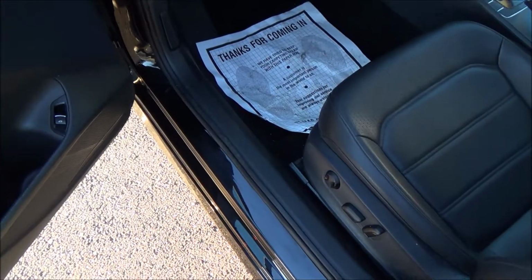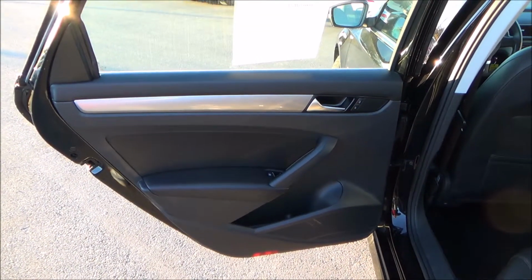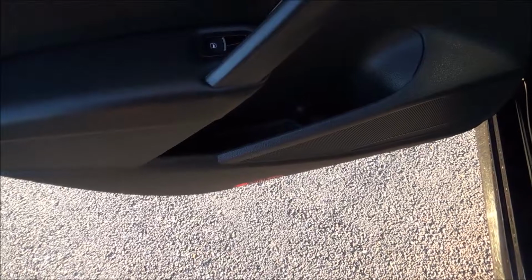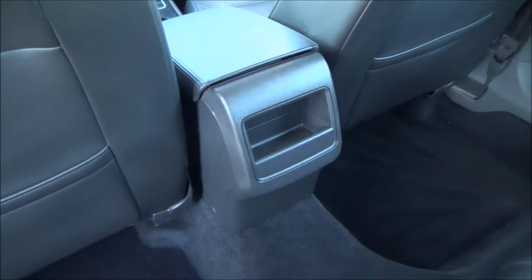Woo, I forgot to unlock the door. There we go. Alright. Single tone door panel, solid black. Power locks in the back, power windows. Cubby space for storage, including cup holder. Netting for storage. Very wide armrest here with two cup holders. Nice little storage compartment right there as well.